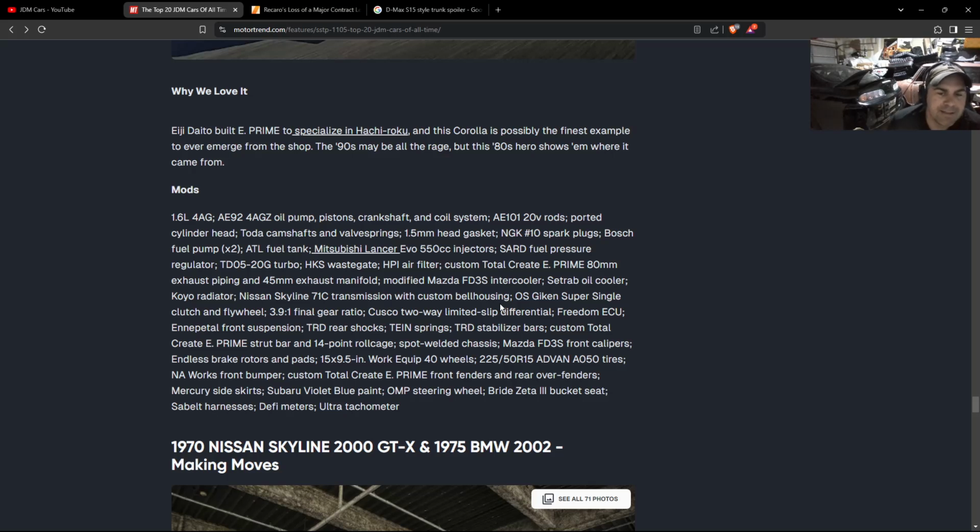All right, OS Giken Super Single clutch and flywheel, 3.91 final gear ratio, Cusco 2-way LSD, Freedom. I mean, these were popular, obviously. Freedom ECU, heard of them. Front suspension, TRD rear shocks, Tein springs, TRD stabilizer bars, custom Toda Create E-Prime strut bar, and 14-point roll cage. There are 14 points to this roll cage. Spot welded chassis, Mazda FD3S front calipers, Endless brake rotors and pads.